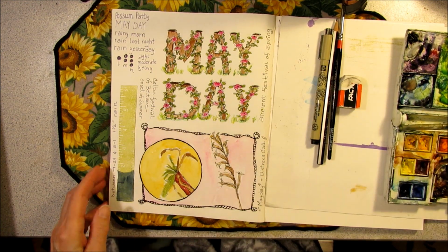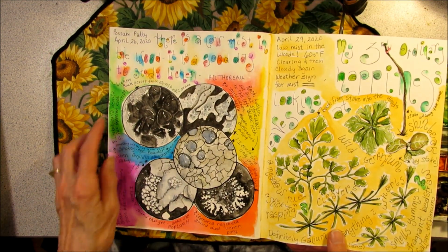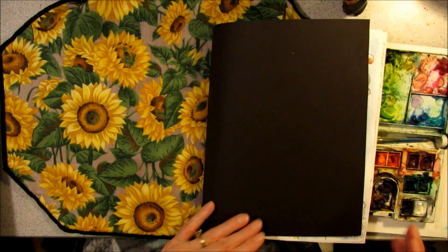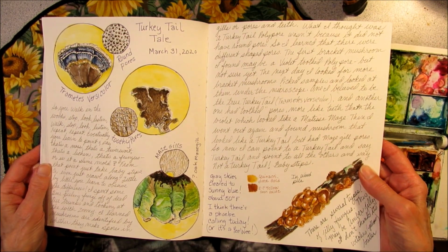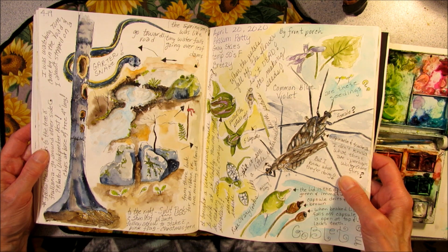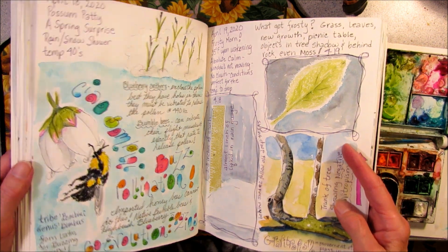But every page I do seems to have a different kind of layout. Sometimes I make boxes, I make call-outs, I put big letters, I color in my letters. Here's some more call-outs. Now sometimes I have lots of writing and a few pictures. And sometimes I have lots of pictures with a little bit of writing. I really don't plan it ahead of time. It's whatever happens that day, I guess.